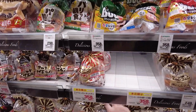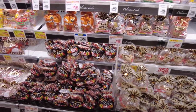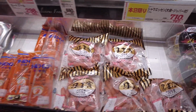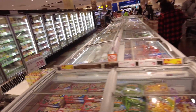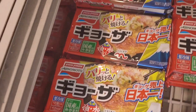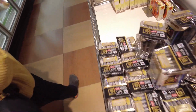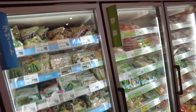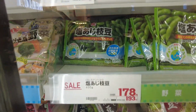So the bacon, and this is really popular in Japan, the sausage, right? This brand is really popular, especially a breakfast sausage. Chicken nuggets. And of course the frozen food, and this is one of the most popular things again. It's gyoza in Japanese, but kind of Chinese dumplings. Yeah, so edamame. It's really popular.